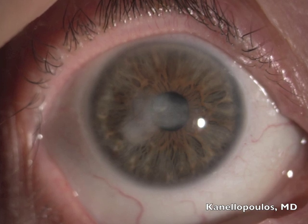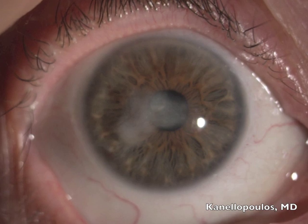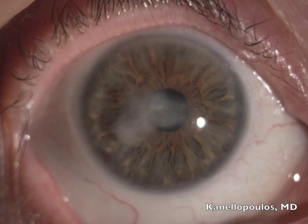Very interesting case. 74-year-old lady. You can see a very significant cornea scar in her right eye. Vision is down to hand movement. She also has a very significant cataract. She's pseudophakic in her left eye.